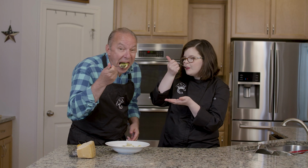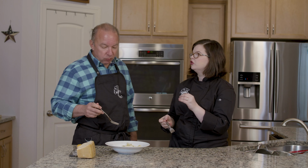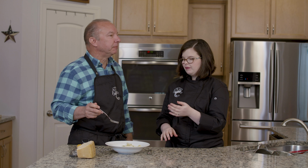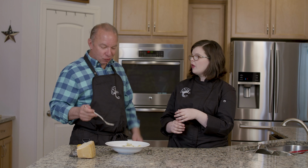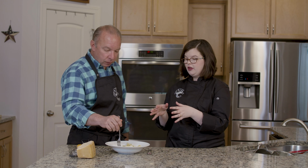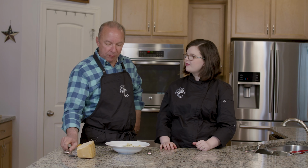Ready? Mmm. Oh, the pasta texture is so nice. And the filling is so creamy. Oh, yeah, I love it. It's like a taste explosion in your mouth. And having the pesto as the sauce really reinforces the flavor inside the ravioli, which I love. Yep, okay. All right, I'm glad you liked it. And see, that wasn't so hard.